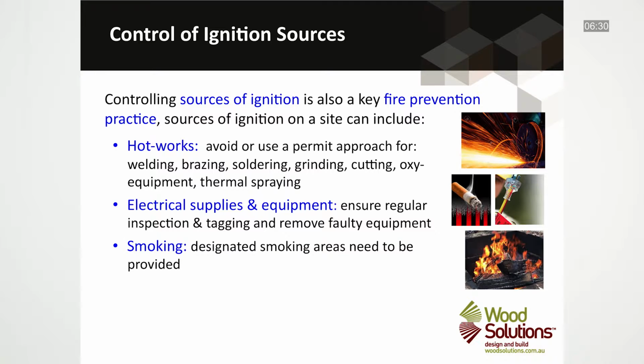Smoking is a significant ignition source of fires on construction sites. Smoking restrictions should be applied throughout a construction site because hazardous materials such as flammable gases may be used in open as well as enclosed areas. Designated smoking areas should be provided on or adjacent to a construction site. Smoking restriction zones must be clearly identified, signposted and strictly enforced.